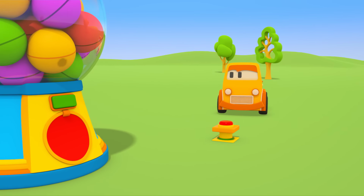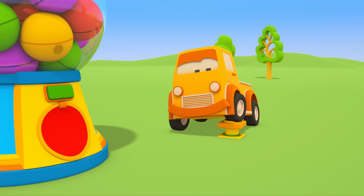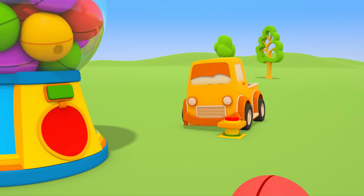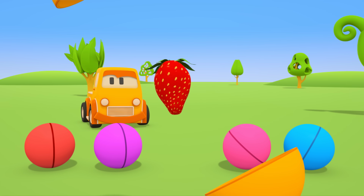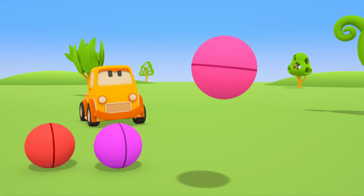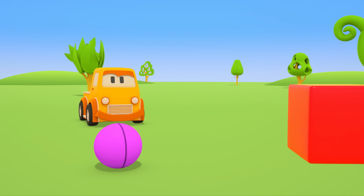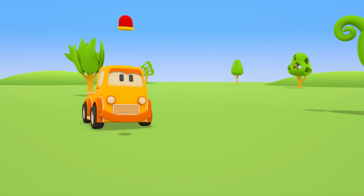Boo the pickup's going to look for emergency lights inside the colored balls. We press the button, and the balls roll out. That's five balls. Let's open them up. In the orange one, there's a strawberry. In the blue one, there's a set of emergency lights. In the pink one, there's a toy bulldozer. In the red one, there's a block. In the purple one, there's another emergency light. Hooray!